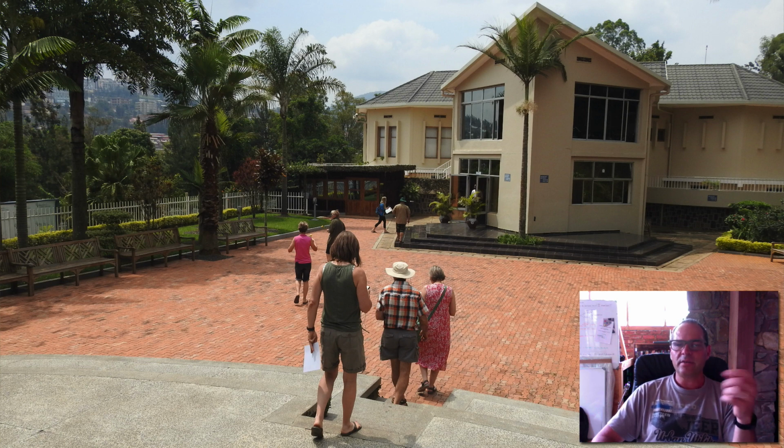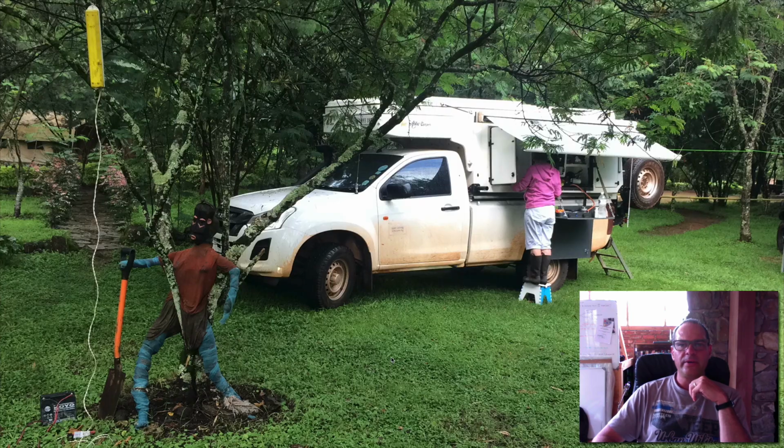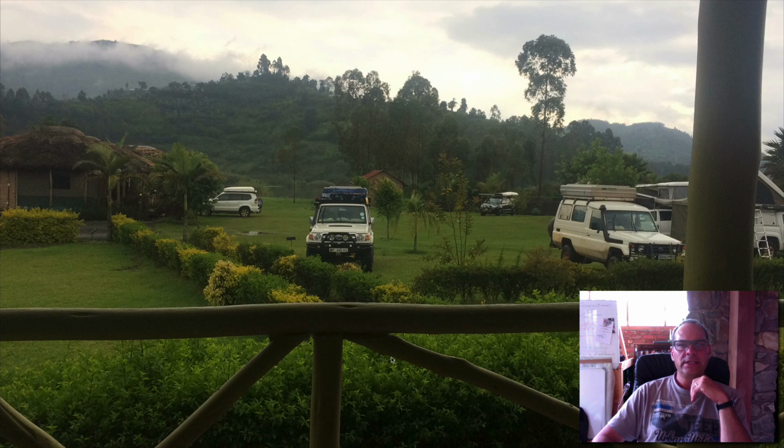We did the Genocide Museum the day before. I didn't put any pictures in on the Genocide Museum. It's something that you have to do in Rwanda. It's one of those important places in the world. One of my guests with a camper traveling around.